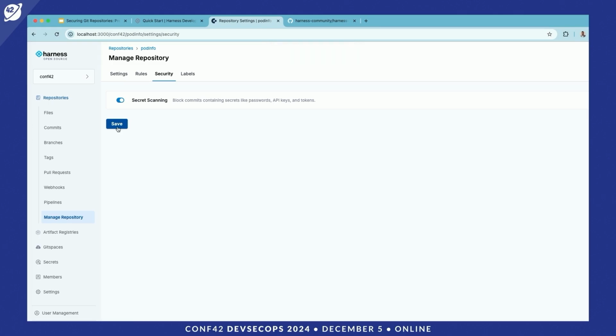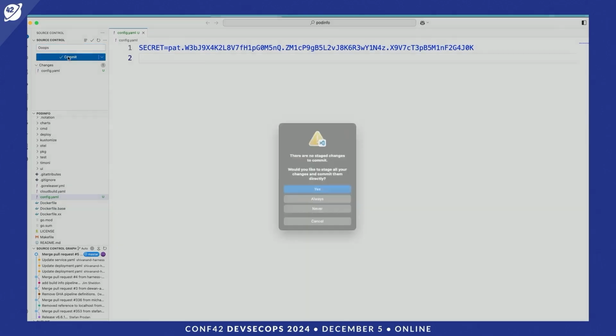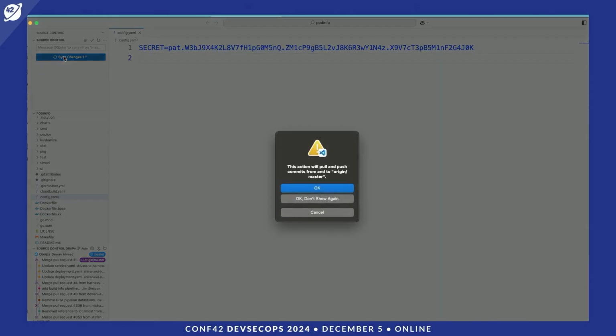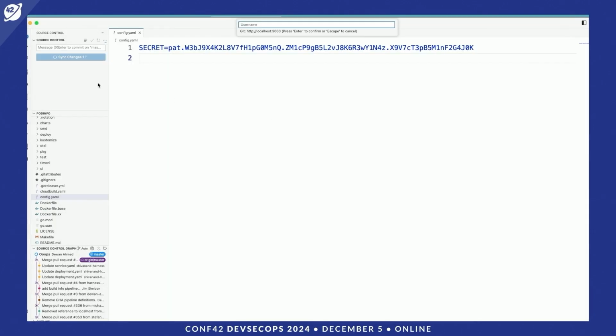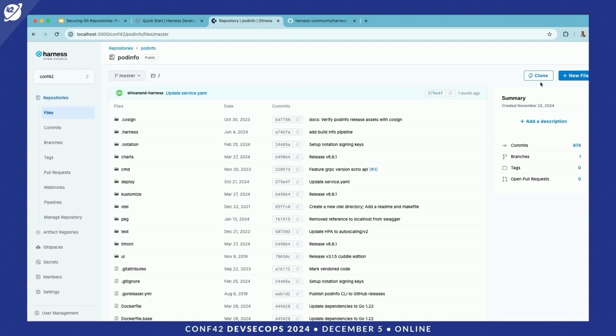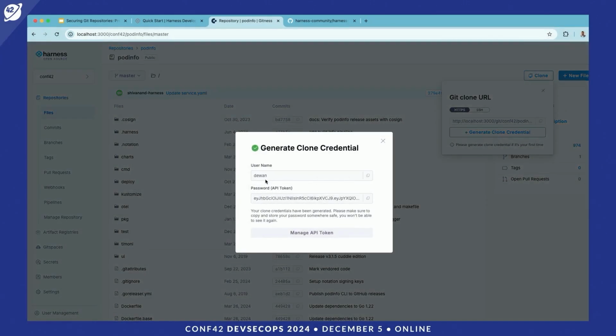So once we have enabled secret scanning, then we'll go back to VS Code and add a meaningful message, and then hit commit. I'll try to sync changes and then it'll ask me for my Git credentials. So for the username, you can go here in files and you'll see there's a button called clone. Click the button clone and then generate clone credential. So you can see my username is Dewan. For you, it will be different.